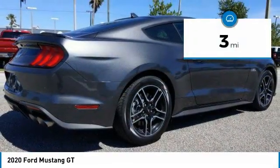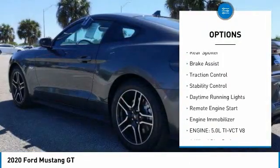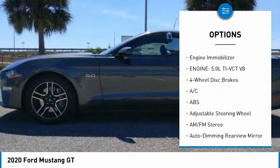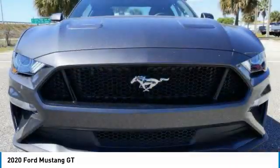Here are some of this vehicle's great options: tire pressure monitor, aluminum wheels, wheel locks, rear spoiler, brake assist, traction control, stability control, daytime running lights, remote engine start, engine immobilizer.